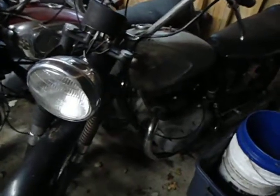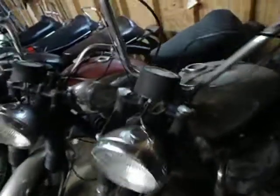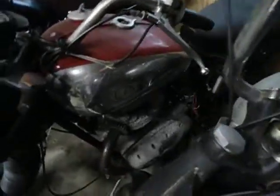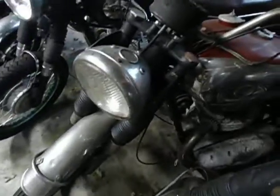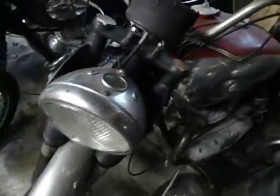That's a 1968 A50 Royal Star in need of restoration, and a '67 Royal Star. This was actually a riding bike, been sitting up for a few years now, but actually ran well.